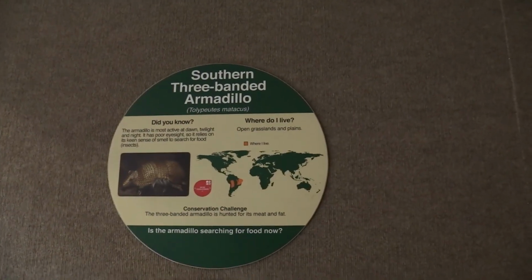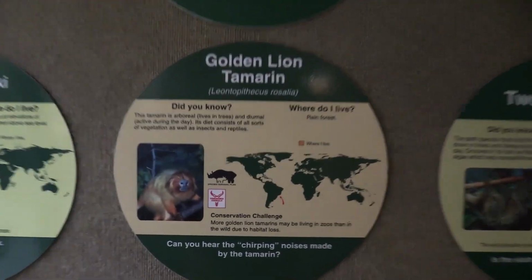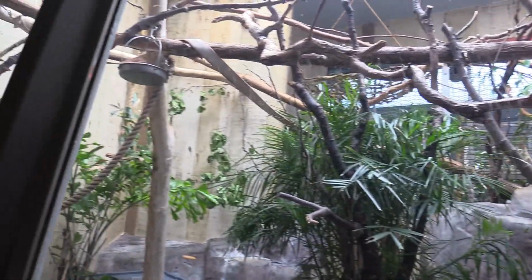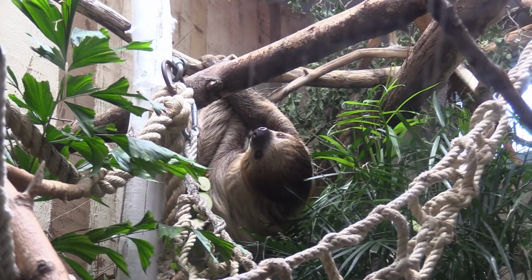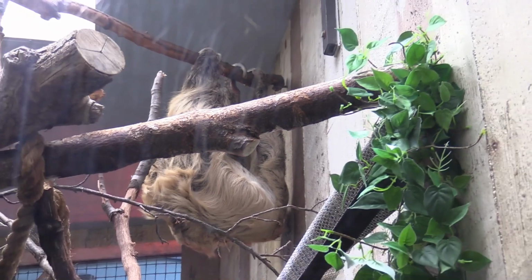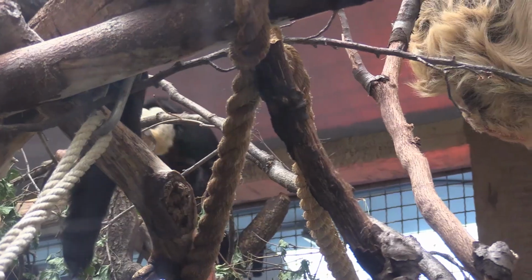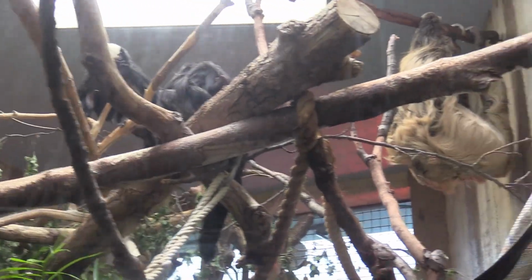Here we got Southern Three-Banded Armadillo, White-Faced Saki, Golden Lion Tamarin, and Two-Toed Sloth. Now, is this the habitat for them? I don't really see them anywhere. Yes, this habitat is a second habitat for them. See, there's a two-toed sloth right there. Let's see, there's another one in the tree. It's the white-faced Saki. A second one, I believe that's the male, because it's the male that has the white face. That's probably the female right there.